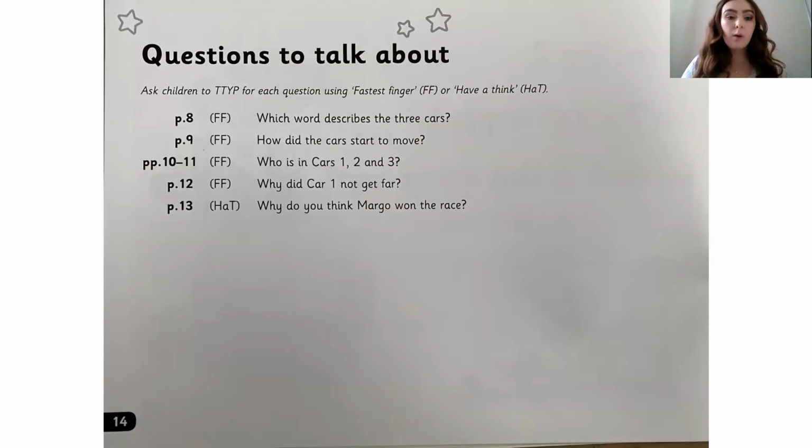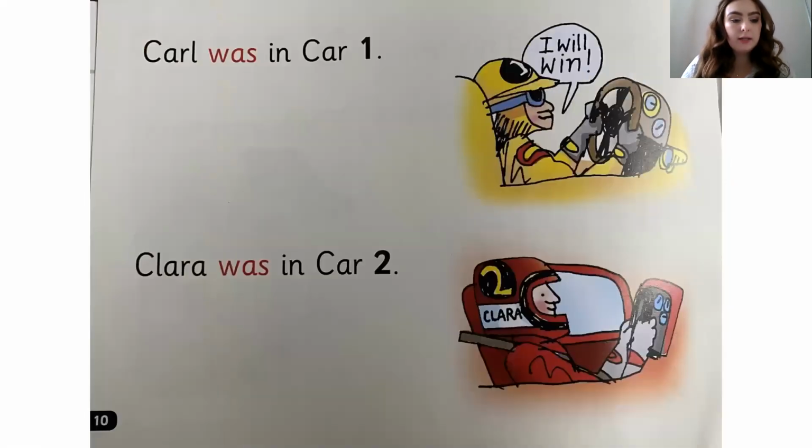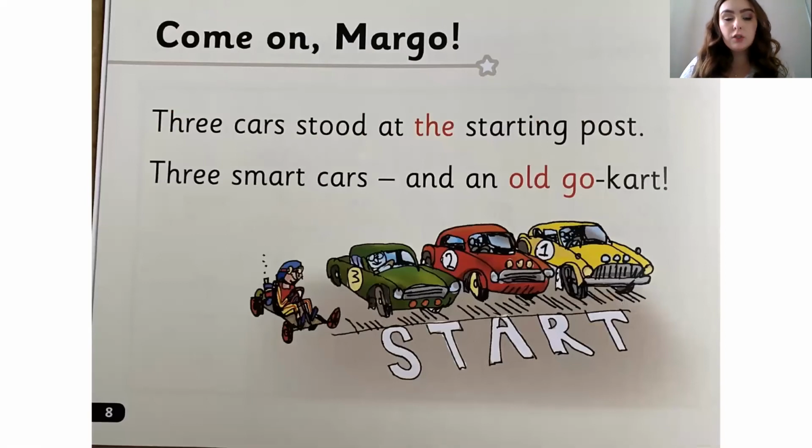Okay, now what we're going to do is answer these questions. Please, could you get yourself a whiteboard and a whiteboard pen? Or a piece of paper and a pencil now. Pause the video to do that and then we will go through the questions. Okay, so the first question is found on page 8 for the answer. Which word describes the three cars? So let's go to page 8. Pause the video to answer the question and write it down on your paper or whiteboard.